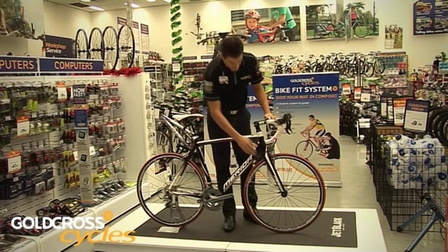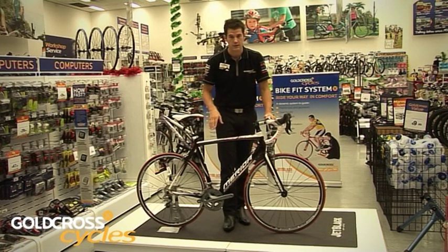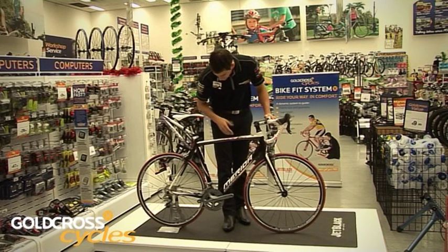Obviously we've talked before about the carbon fork. That's now a fitted item on all these bikes at this level, because they're on the bike for a little bit longer. They're looking for higher performance. They don't want to have a bike that's fighting them. So the carbon fork is a standard feature.